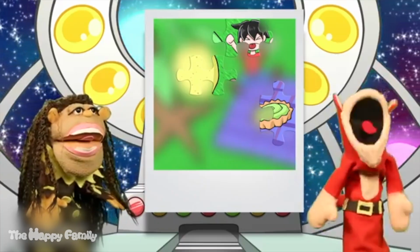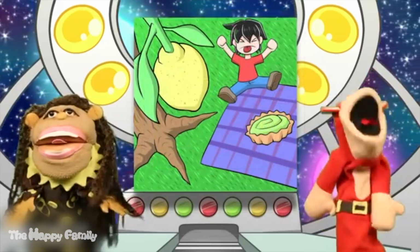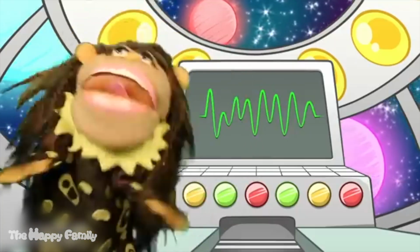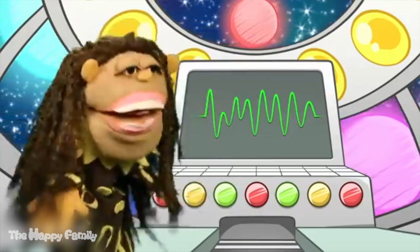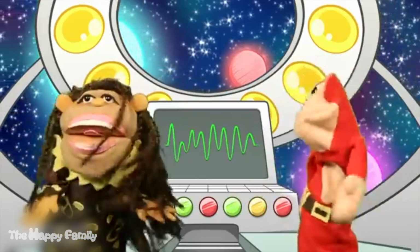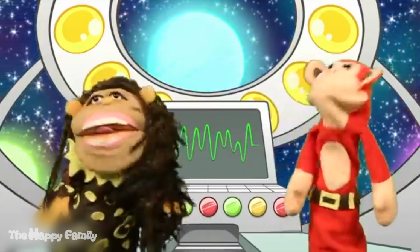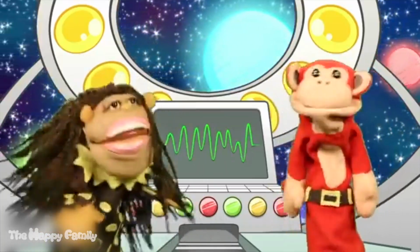Excellent, Nicola. You guessed it. The fruit we are looking for today is a lemon. Yes, I won. I knew it, I just had some doubts because it looks a lot like a banana. Very good, Nicola. Congratulations. Oh, thank you.